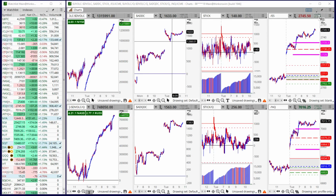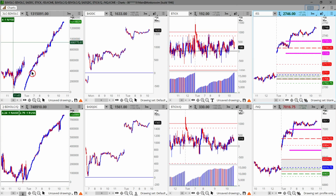So looking at the internals, if we take a look at the up-down volume ratio, very strong today. The New York Stock Exchange is running 4-1 in favor of the volume, and the Nasdaq is also about 4-1, and the Russell is 2.79-1. And looking at the advance-decline, the advancers are ahead of the decliners by 1635 issues on the New York Exchange, and in the Nasdaq the advancers are running ahead of the decliners by 1557. The cumulative tick is also positive today. It matched the level of yesterday, so yesterday it was a fairly strong day as well. In the Nasdaq, the cumulative tick is also positive.